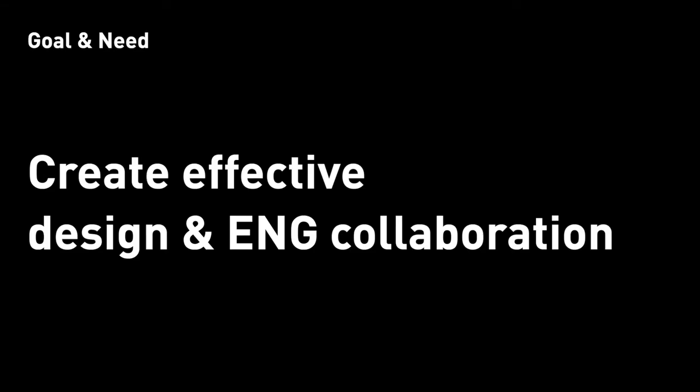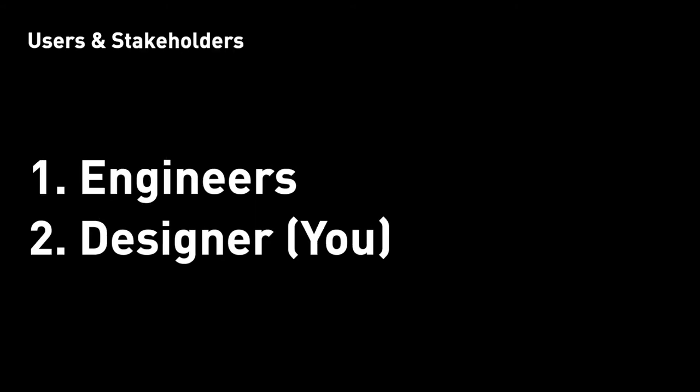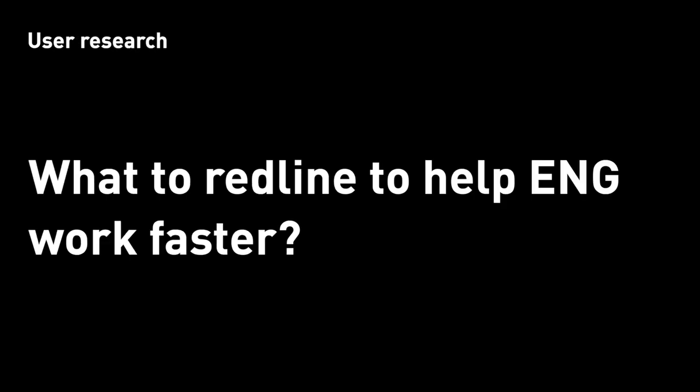Again, design thinking. We have a goal, we have a need here to create more effective design and engineering collaboration. Who are the users and stakeholders? Engineers. What are their needs? You ask them, right? That's equivalent to the interview in your design process. There's no guessing, trial and error. You ask them, they tell you, then you have it. So if they say always mark and annotate, redline the image size, then redline the image size. If they say always mark the side margins in the app, then you mark the side margins in the mocks.